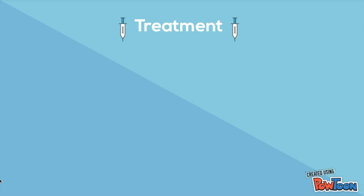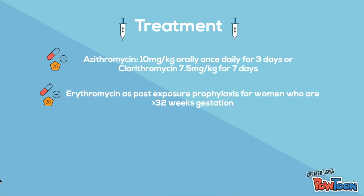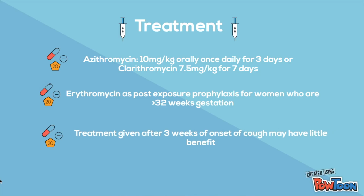When we're thinking about treatment, we're thinking about macrolide antibiotics. That's azithromycin and that's clarithromycin. However, if you give treatment 3 weeks after the onset of the cough, that's the catarrhal phase when it's very hard to diagnose, there's going to be little benefit to the progress of the disease, and that's why healthcare professionals advocate vaccination as the best prevention.